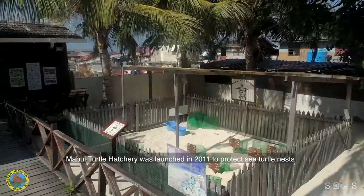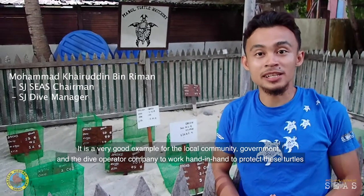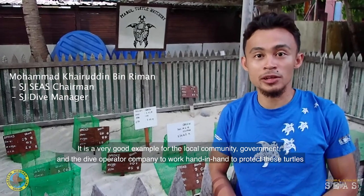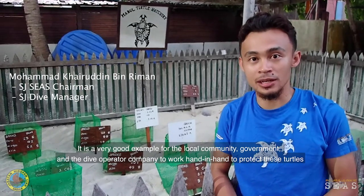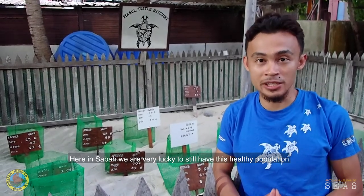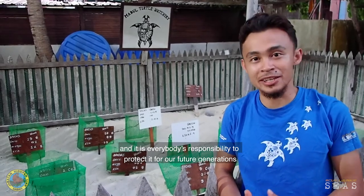Mobile Turtle Hatchery was launched in 2011 to protect sea turtle nests. It is a very good example for the local community, government, and the dive operator company to work hand in hand to protect this turtle. Here in Sabah, we are very lucky to still have this healthy population, and it is everybody's responsibility to protect it for our future generation.